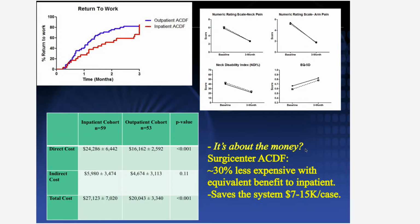Well, if you do this in the surgery center, like we've been doing for the past 10 years, per ACDF, you save anywhere from about 30 to 40% from your hospital charge. And these charts are from a published paper that Matt McGurk did for us, where we looked at the outcomes, inpatient and outpatient. The clinical outcomes are exactly the same, and yet you're saving 30 to 40%, which translates into about 7,000, 8,000, 9,000 per case, way in excess of a couple of extra RVUs that the surgeons are deservedly getting.